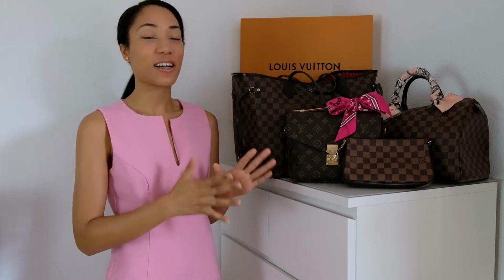It just fits so much stuff. It's ridiculous how much stuff you can fit in a Speedy size 30. When it comes to wear and tear, the Speedy in the damier band wears extremely well. I've had the Speedy for 4 years, and I remember in the first year or two I wore it non-stop wherever I went. This bag came with me.